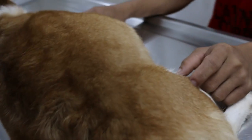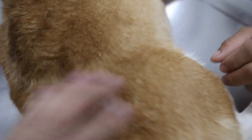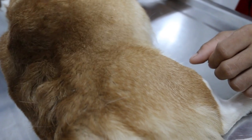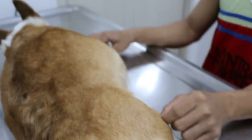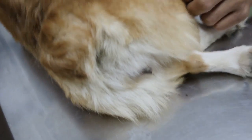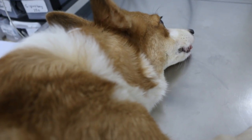Then the other sign is, the puppies are too many already, so you need an elective caesarean section. This one is definitely, most likely tomorrow. It's just that I need to know the temperature. Once the temperature goes down and then goes up, that time is very safe for caesarean section. Okay, this is a Pembroke.